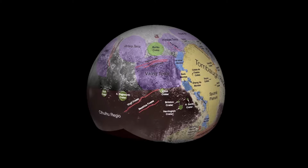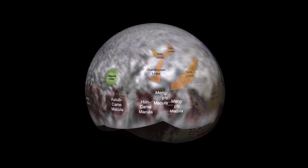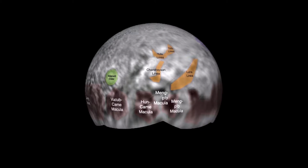Lowell Regio is on the left, which has been named after the American astronomer Percival Lowell. Another rotation of the globe, and we come to a series of linear grooves on Pluto that have been provisionally named Lunar Linear, Turanian Linear, and the double surface feature has been named U2 Linear.